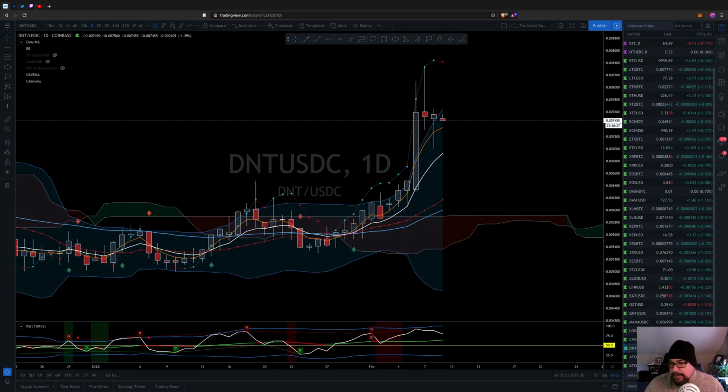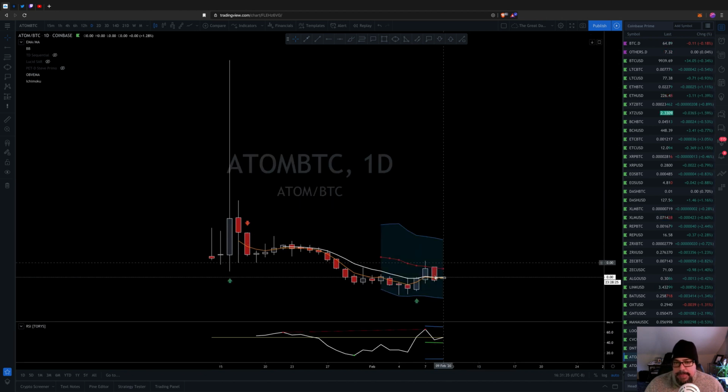Looking good. Atom BTC. Ooh, had a rough day today. It did do a pullback. And wow, that's too bad.